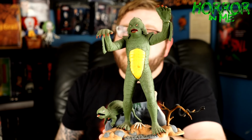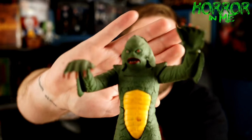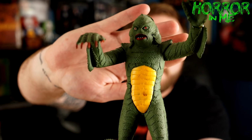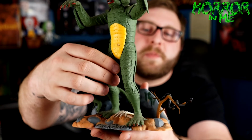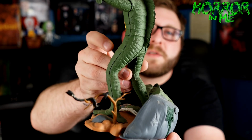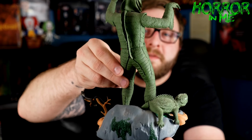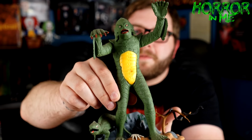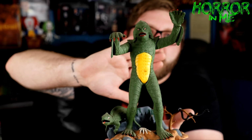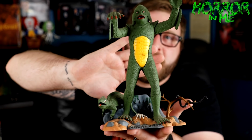But when I saw that box, there's no way I thought this thing was going to survive. I mean, it is in perfect condition. It's just so beautiful. Awesome, awesome piece. I'll just do a spin on it and show you guys the back. The paint is really well done. And as you guys know, Creature is my favorite of the Universal monsters. It's a close first with Frankenstein, but for some reason Creature just always is my go-to. So I'm super happy to have this, and I just want to say thank you again to Kurt.